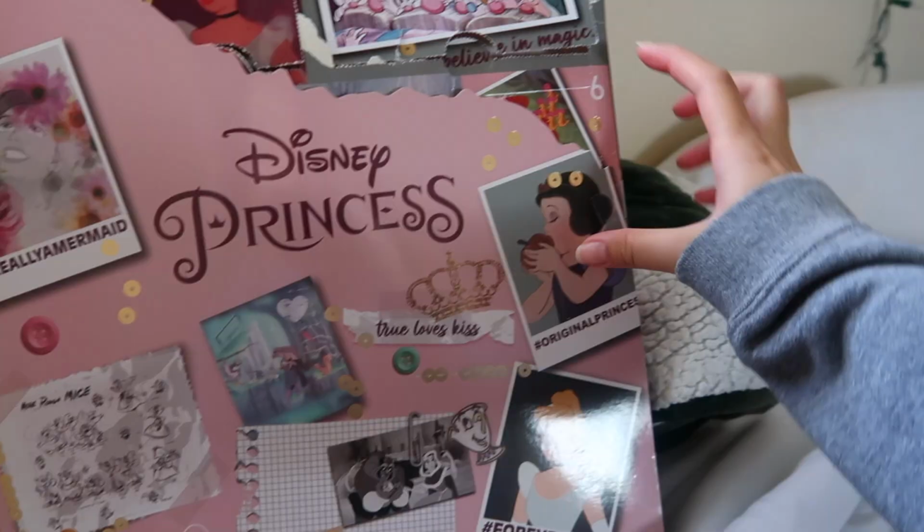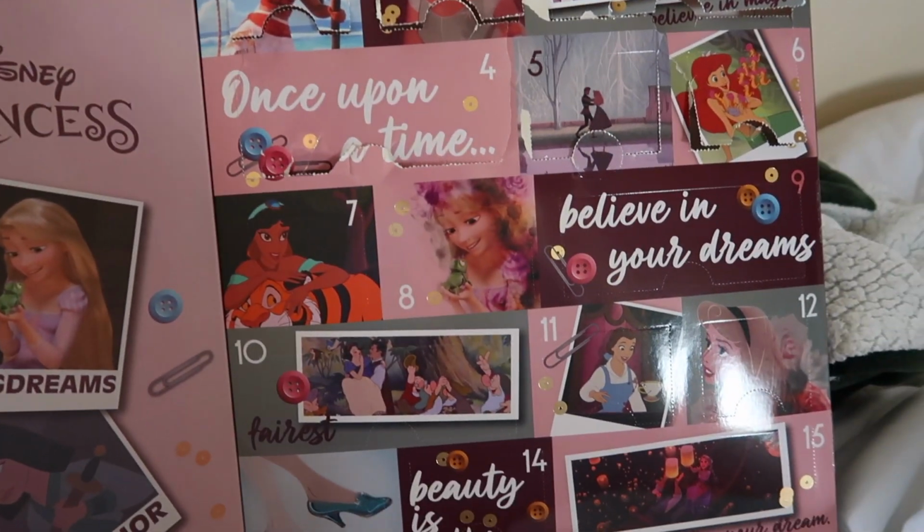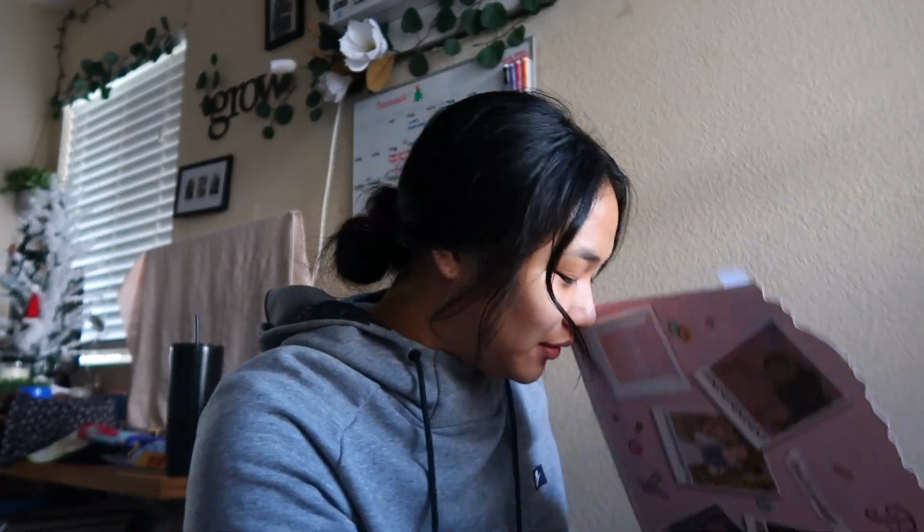Before we get the day started, I need to catch y'all up on the advent calendar socks, because your girl has been slacking. So let's start the day off with that. All right, so we have a lot to do. We have to do a total of 4 today to open. I'm so sorry. Let's start with day 7. We have Miss Jasmine and Raja.